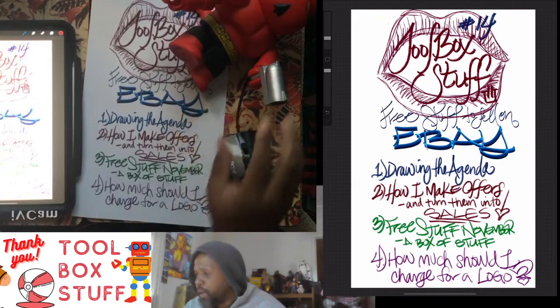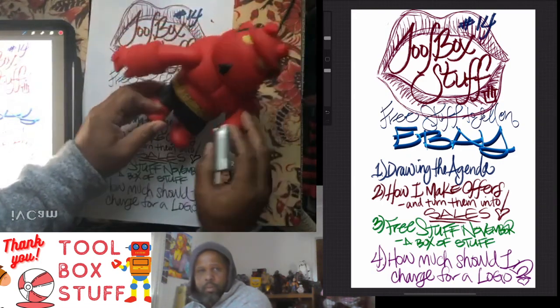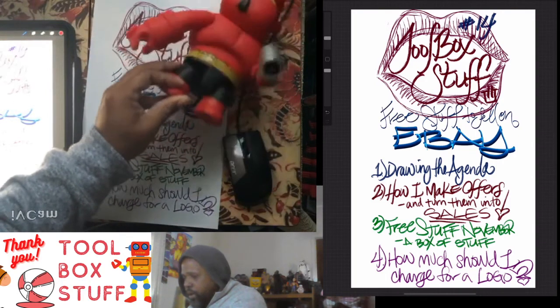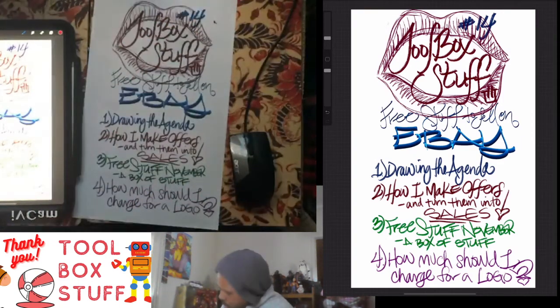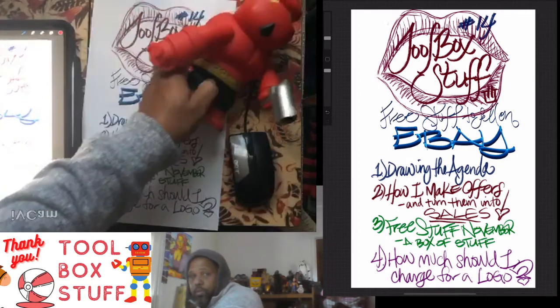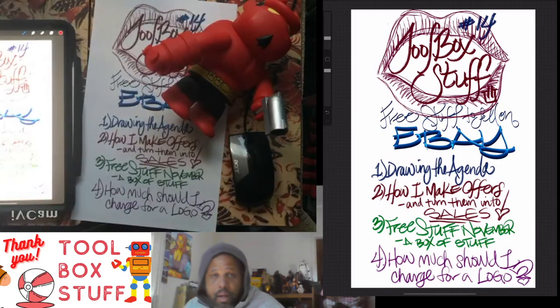My co-host today is Hellboy. Check him out. He's got his pistol and everything. Alright, I think this is a Kid Robot. No, this is a Magnolia original. That's just like the Kid Robot figures that they have. So he's going to join us today.